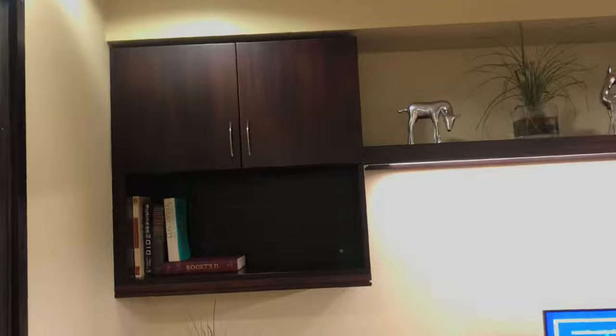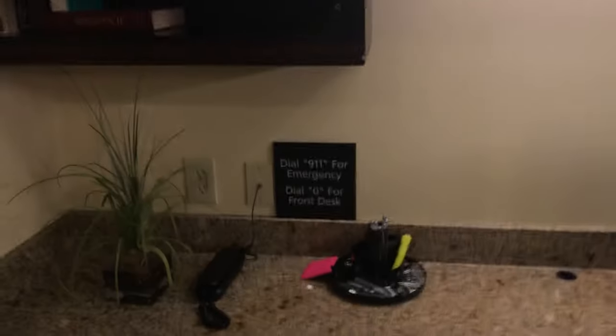This is the business center at the Hampton Inn in Woodstock, Virginia. There's your thermostat right there. You see, it looks like they're doing some ceiling work here. But yeah, very nice hotel. Your computers, printer if you need to print out anything like a boarding pass.